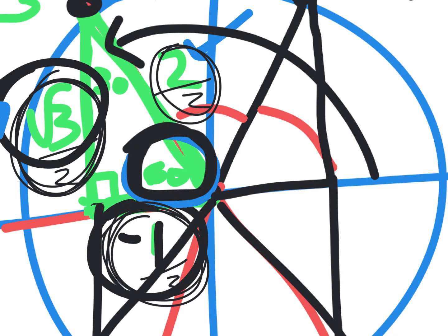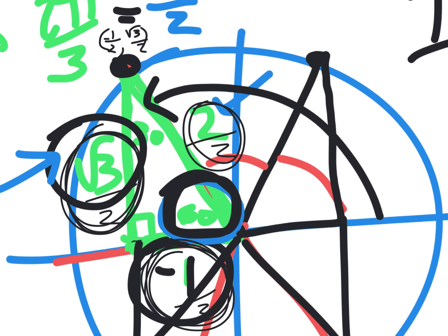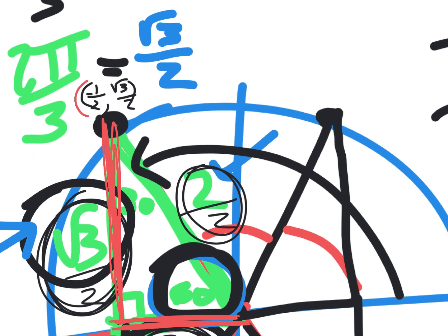So this spot right here would be labeled with negative 1/2, comma, root 3 over 2. Why? Because I went this direction, negative 1/2, and this direction, root 3 over 2. So that's why this is negative 1/2 and root 3 over 2.